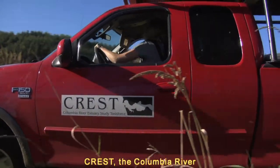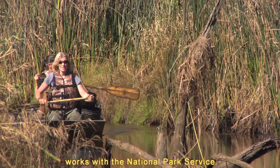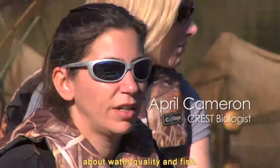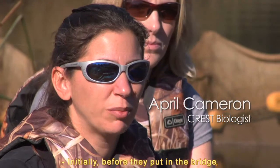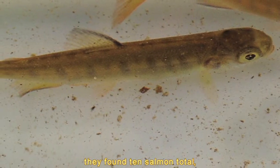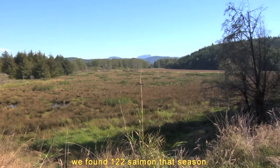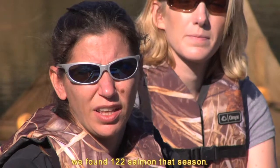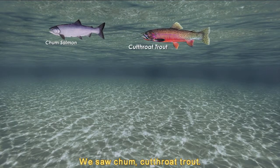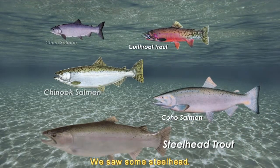CREST, the Columbia River Estuary Study Task Force, works with the National Park Service by collecting data about water quality and fish. Initially, before they put in the bridge, they found 10 salmon total, and then when we came back the next year, we found 122 salmon that season. We saw chum, cutthroat trout, we saw the chinook and the coho, we saw some steelhead.